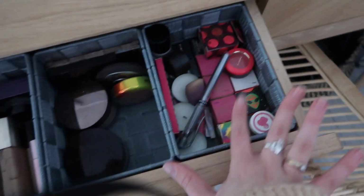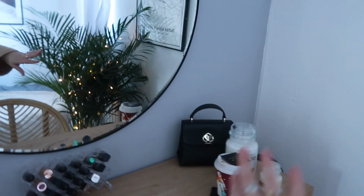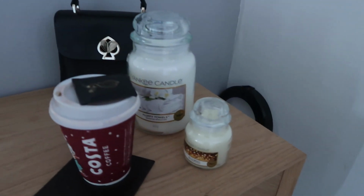Like candles and just stuff that I've kind of pulled off my desk. But also it's got eyeshadows in there. And then I won't show you the drawer because that's kind of Maz's drawer. And then I normally have a jug here, but the flowers have just gone dead. So I've just kind of decorated with a few Yankee candles and my bag.